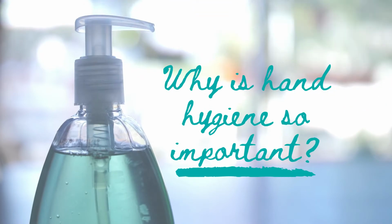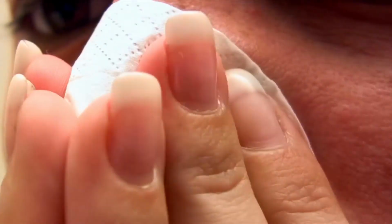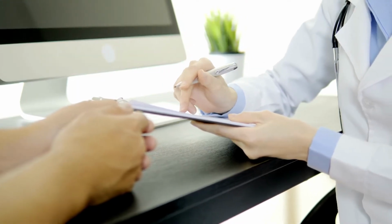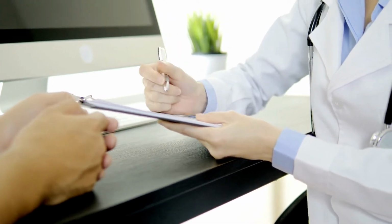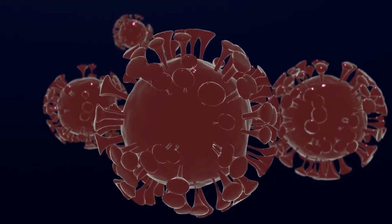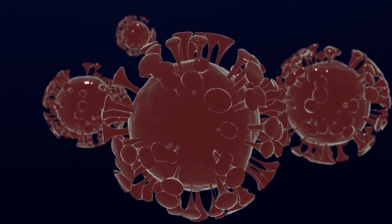Let's talk about germs and what they can do. Germs can enter the body through the eyes, nose, and mouth and make us sick. Germs that can make us sick can come from unwashed hands and transfer to other objects at healthcare facilities like handrails, countertops, and more. All of this can lead to various ordeals that aren't so fun, like diarrhea, skin and eye infections, and more.